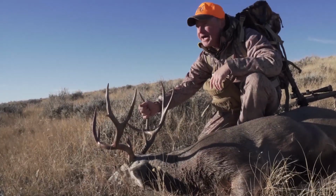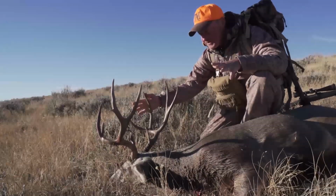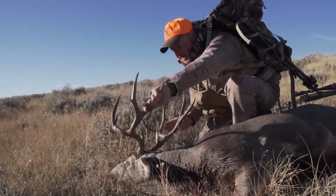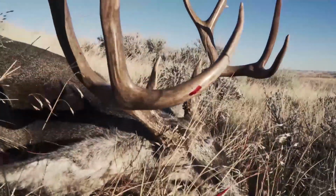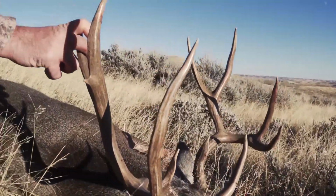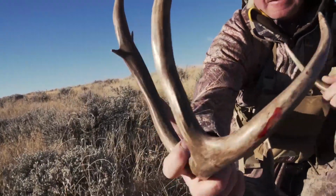Tired after that. I've been hiking 6-7 miles a day at least to get after these deer, and this is exactly what we wanted. A nice buck with character from Wyoming. It's general season, do-it-yourself solo, and this is what we came up with. That's what hunting's all about.